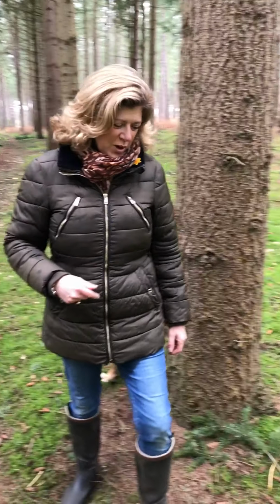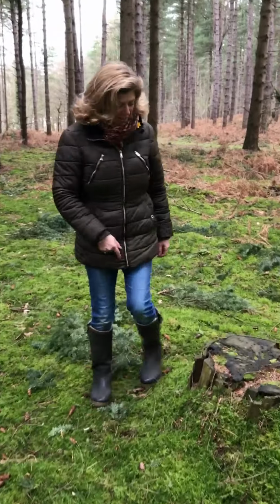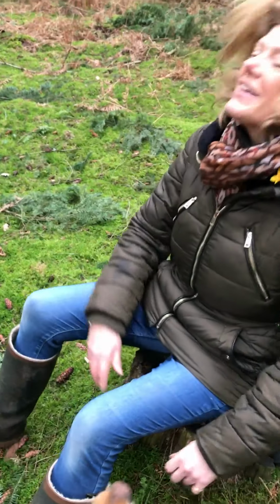We're just going to go for a little walk in the woods here. I often sit on this lovely tussock with my doggies.